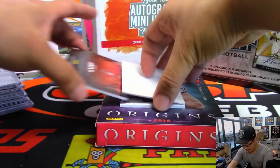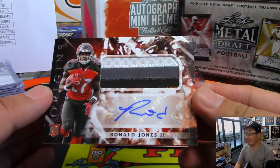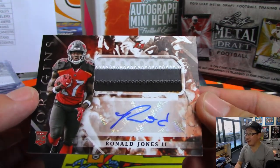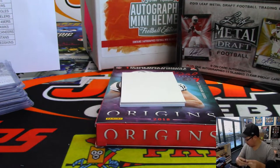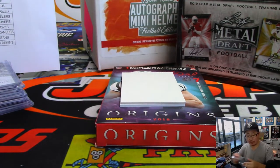Let's see what we got here. Got Ronald Jones a second. That's a nice relic there. Nice autograph. And that will be for Mark Irons and the Buccaneers.